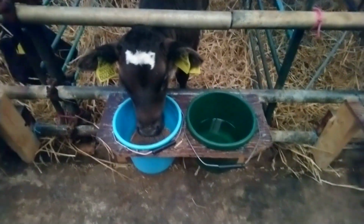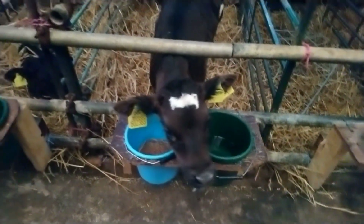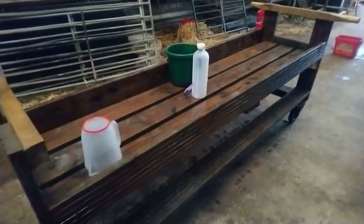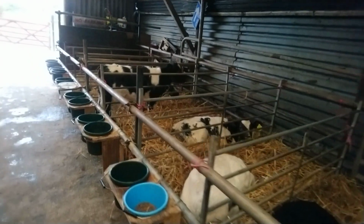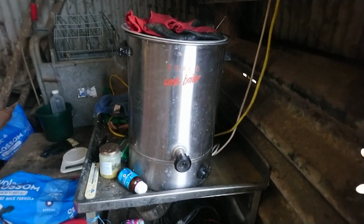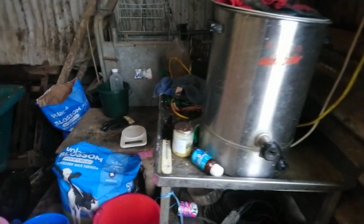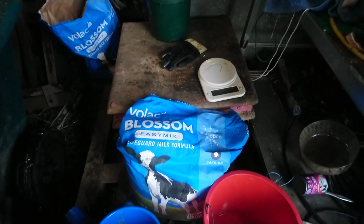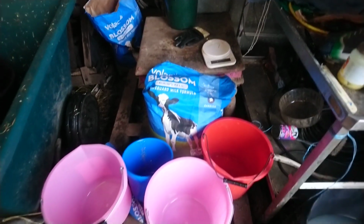They always have fresh water available and concentrate calf nuts, which have got everything in that they need. This is my milk trolley where I collect all the buckets, so it can get wheeled outside and all the buckets get washed out in the morning. And this is my baby Burko, which is on a timer plug. So every morning and evening I've got hot water to mix up their milk. We use Blossom Easy Mix, as we found that it's the best milk replacer for the calves, and they get 2.5 to 3 litres each of warm milk twice a day.